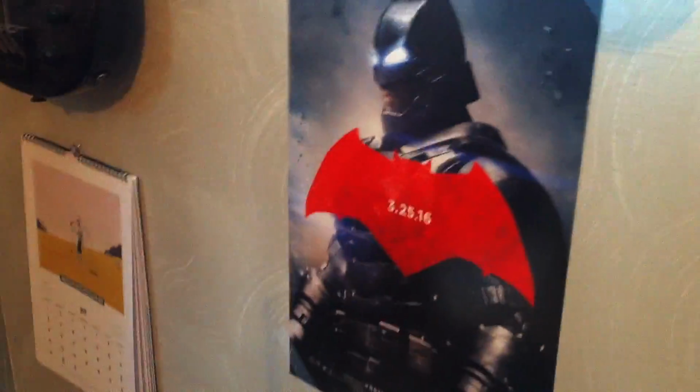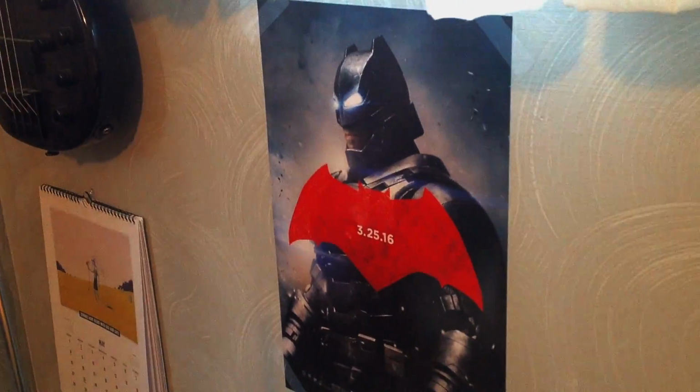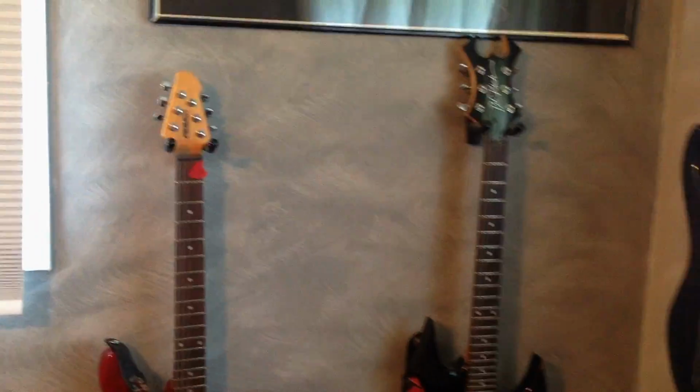And then, of course, there's Batman and Superman. I love Batman, so that just looks really cool. Then, of course, there are the instruments.